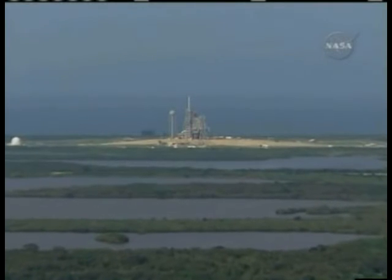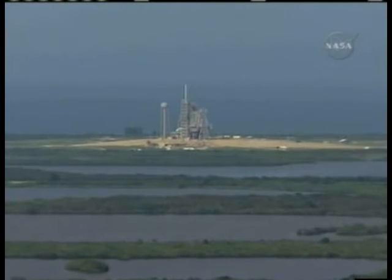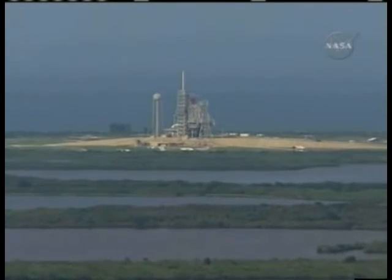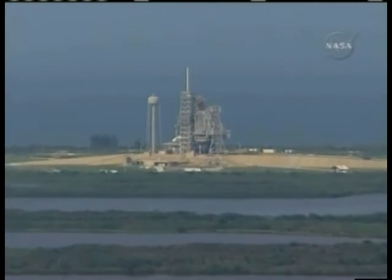Pete, thanks to you and everyone that's worked so hard for this moment. Endeavour's patiently waited for this. We're ready to go, and we're going to take all of you with us on a great mission. Thanks a lot. Copy that. NTD, Launch Director, you have a go to launch Endeavour. Copy, go for launch, thank you.